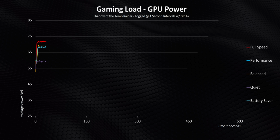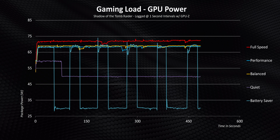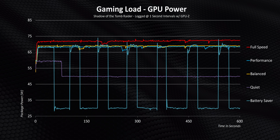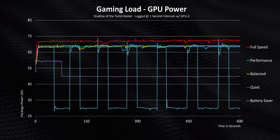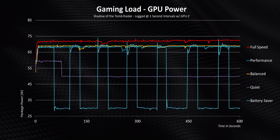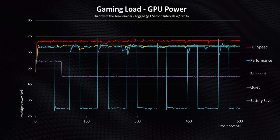When it comes to the way the GPU behaves, it's important to remember that the RTX 3060 can run at up to 75 watts, which includes 15 watts of dynamic boost headroom, but that only happens when there's enough TDP overhead, and from what we can tell, it never hits that level. Instead, full speed caps out at around 72 watts, while balanced and performance run it at 68 watts. Quiet isn't too bad either, with a constant 50 watt input. And guys, just please don't ever use battery saver to game on the X14 since it's all over the place.